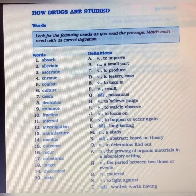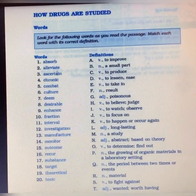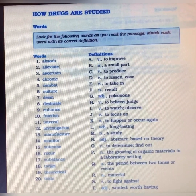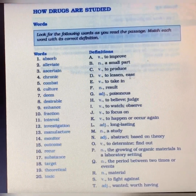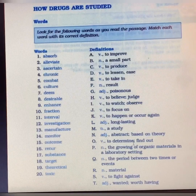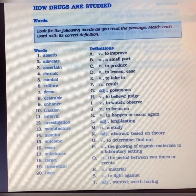The first word, absorb. Its definition we can find with the letter E, means take in. For example, the sponge absorbs water or soil absorbs water. Second word, alleviate. D, to lessen, ease, for example, to alleviate pain. Ascertain. O, to determine, find out. Chronic. L, long-lasting.